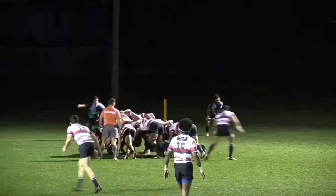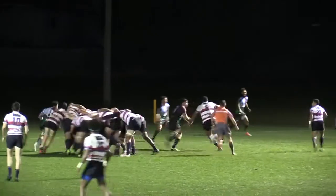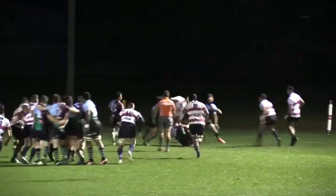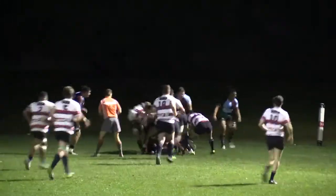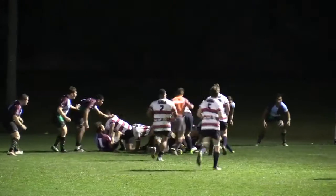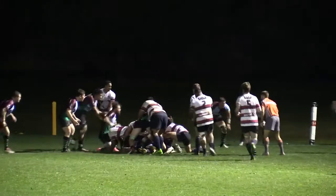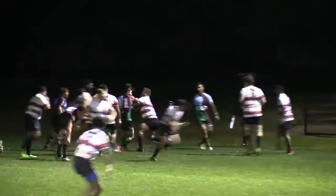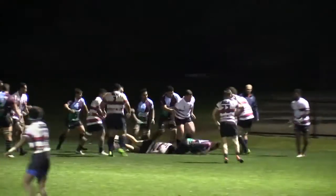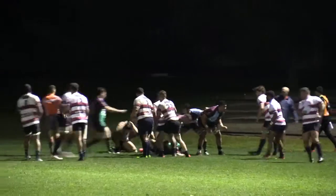Bit of a split here. Recesse goes himself, picks up, beats 1, still on his feet, looking for support. He's just short of this line. They are very, very close, Box Hill. And that ball's lost loose as somebody dived for the line. Harlequins come away with it.